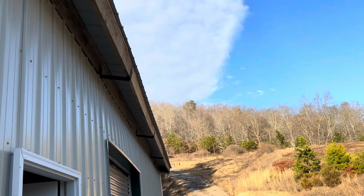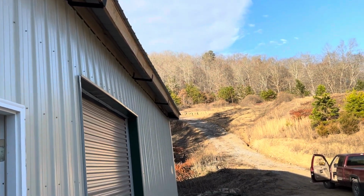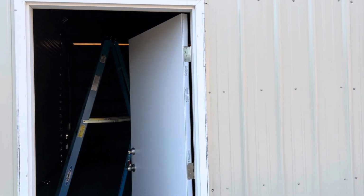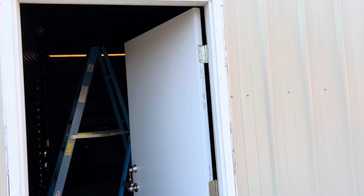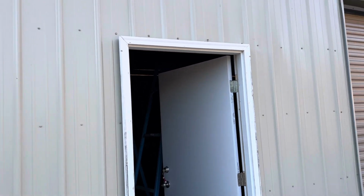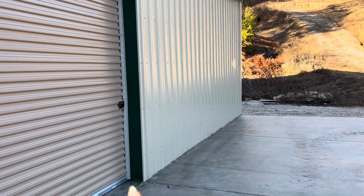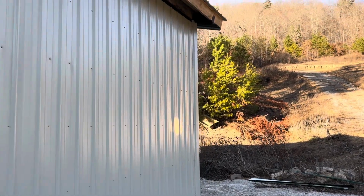Next week we're going to come back and do the overhangs on each side. And we still got to do the trim work around the door, don't we? Can you slide that over? No, I will. But also, I think we got shorted a couple pieces of green trim work.